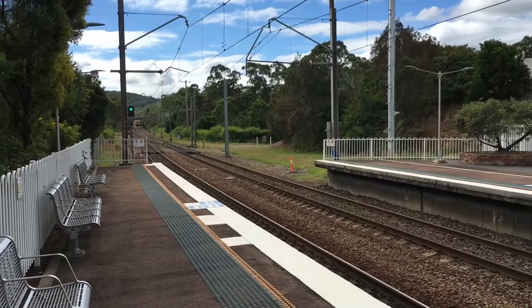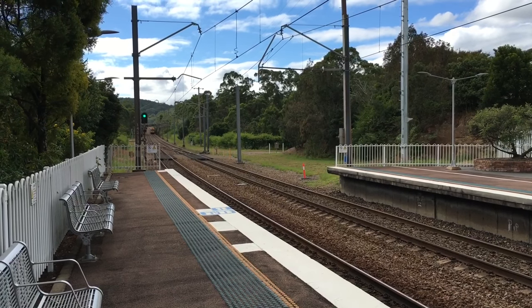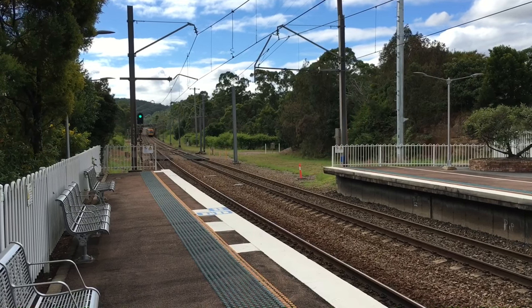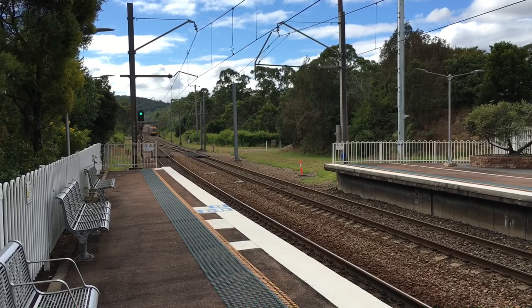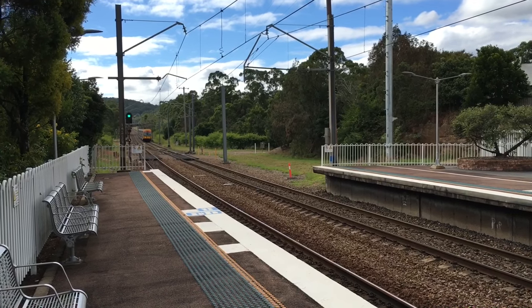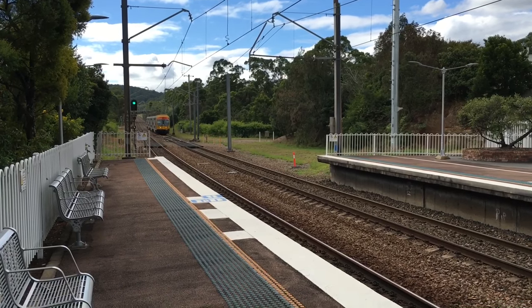We have a Central bound V-set approaching platform number 1. The set is V17.